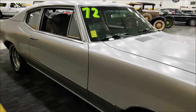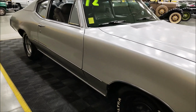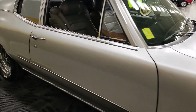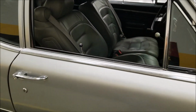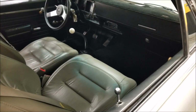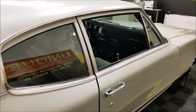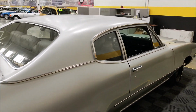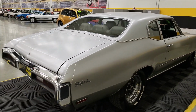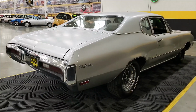See, pretty straight up and down the sides of it. Interior is a later model GM leather interior. Actually has power buckets both sides. There's your 4-speed on the floor. There's an aftermarket stereo in there that does work, AM, FM. Also played around a little bit with the wipers. Wipers worked. We'll start it up and open the hood. Let's check out the engine bay and you can hear it run.